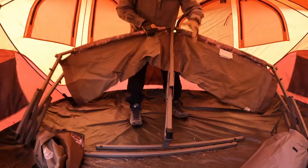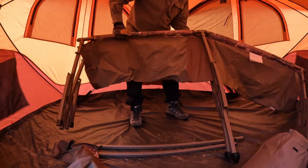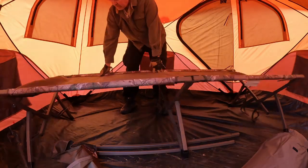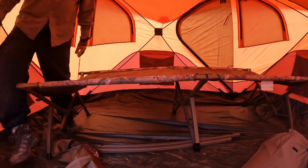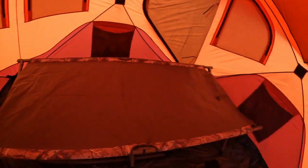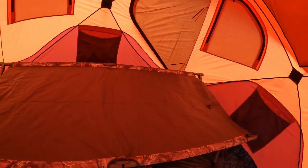It does have these plastic feet, which are good because they're broad and they're not sharp, so I'm not too worried about it damaging the footprint of the tent. And you just pop it out. So as you can see, I've got plenty of room for the Gazelle T4 on both sides of the cot. So I think it'll work really well.